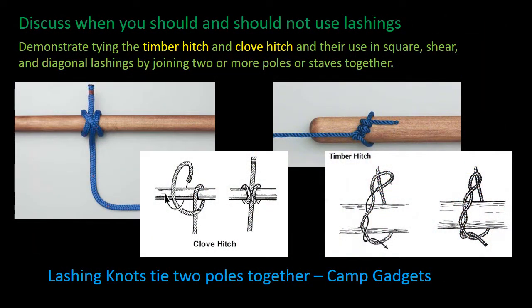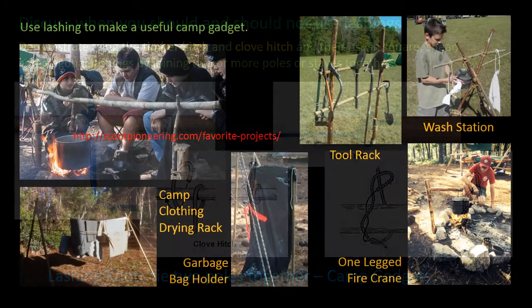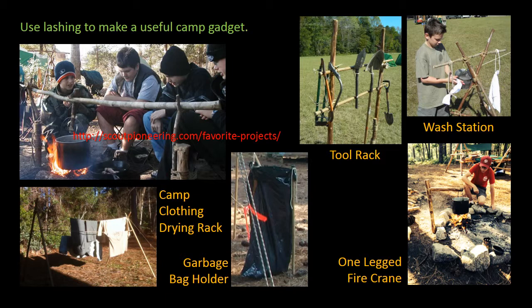First-class scout should be able to demonstrate the timber hitch and clove hitch knots. Lashings are used to tie 2 poles together, such as when making camp gadgets. A scout should use lashings to make a camp gadget.